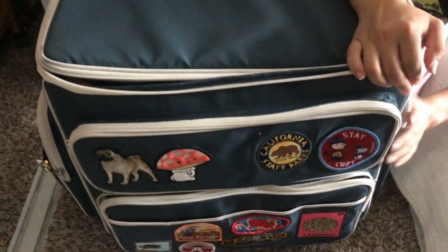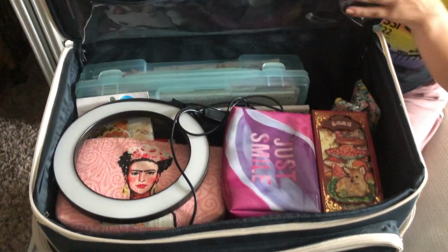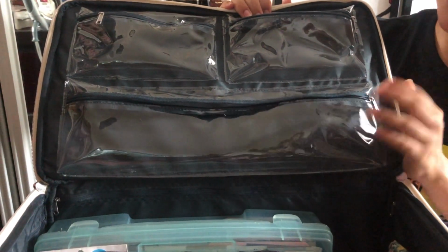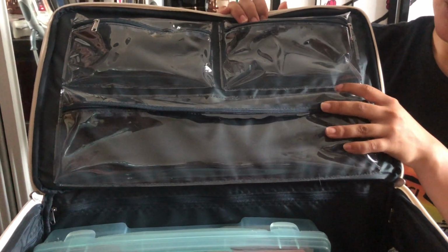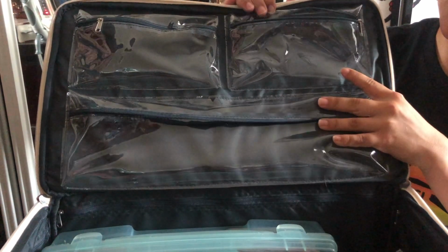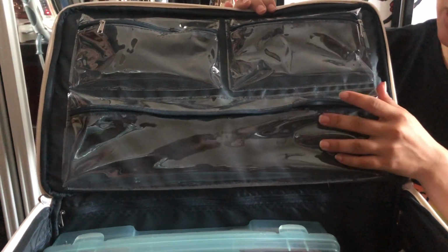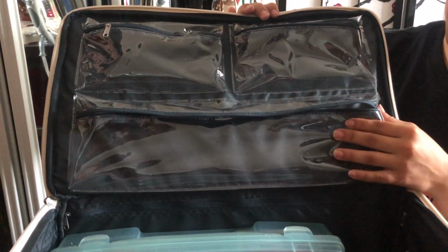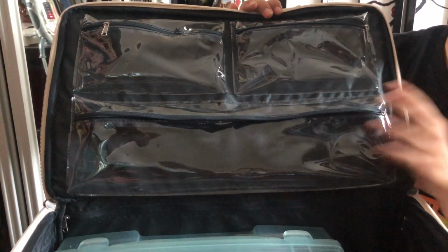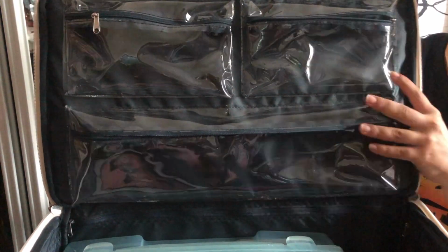So I'm going to be adding them up here, and I actually emptied out all of the stuff I had in these pockets on the underside of the top, just in case, because I'm going to be ironing, so I didn't want anything to happen to the stuff in here. And I'm pretty sure that these pockets will be okay, because they were okay in these smaller pockets, so I'm hoping that they'll be fine with the ironing.